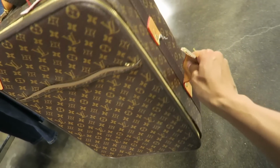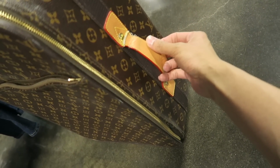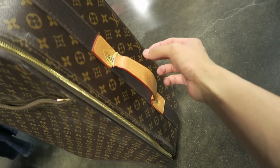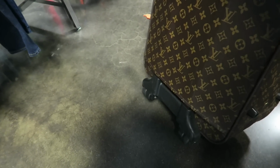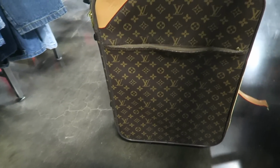Big bang, take little bang. Yo, we at the next one right now. That Bubba Gump? That Forrest Gump? Goodwill. Dang, look at this Louis Vuitton luggage, but look at the strap. Oh, man, I would have copped this for sure. Dang, it sucks. So sad.